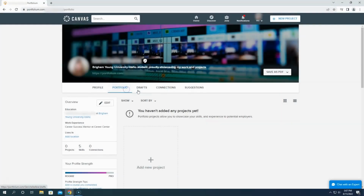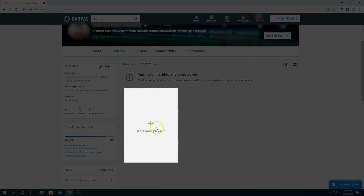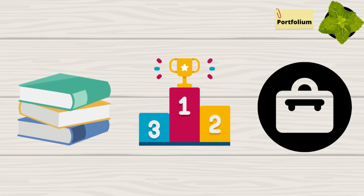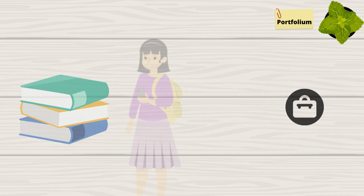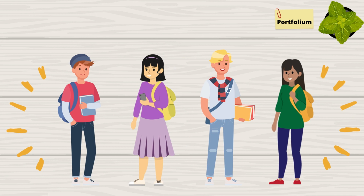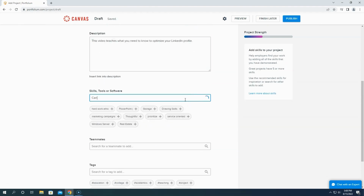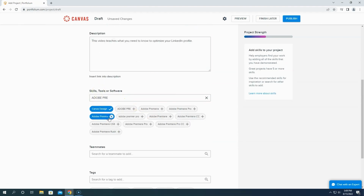Next, go to the Portfolio tab. In this section, you can add project work you completed for a class, competition, or work experience. Include items that showcase your abilities and skills that are important to a potential employer or graduate program. Provide a description of the project and then add skills you use to complete it.